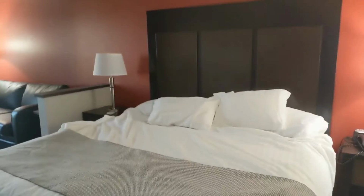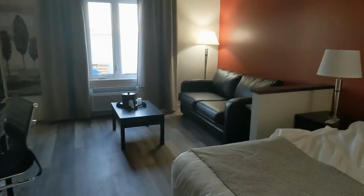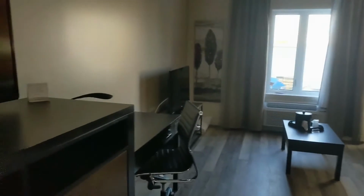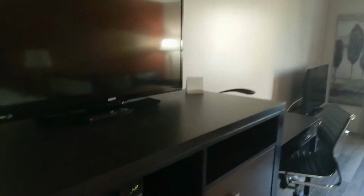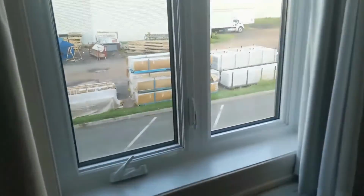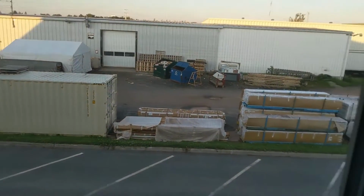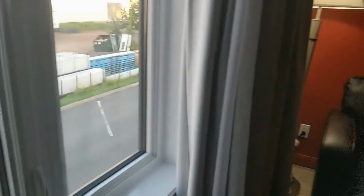And then here's the room. A nice king-size bed with a pull-out couch. For some odd reason, 2 TVs, a microwave, some storage, bar fridge to keep any snacks cold, your ice box, and a view of the next door.